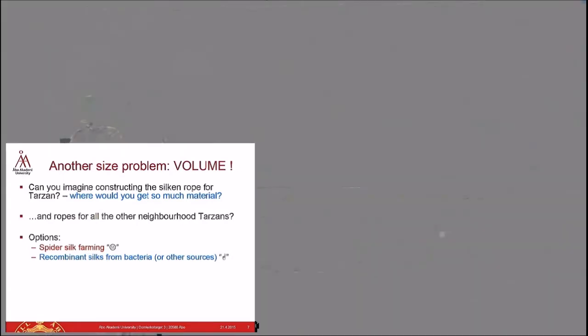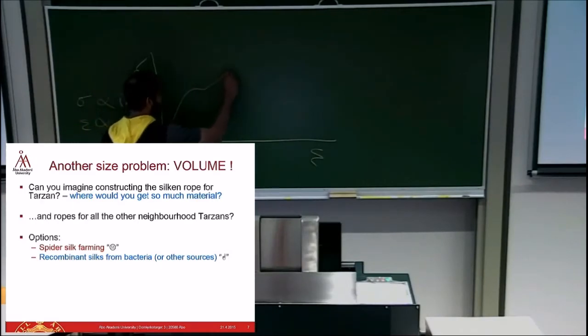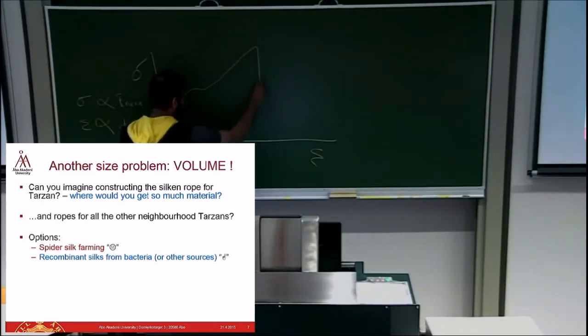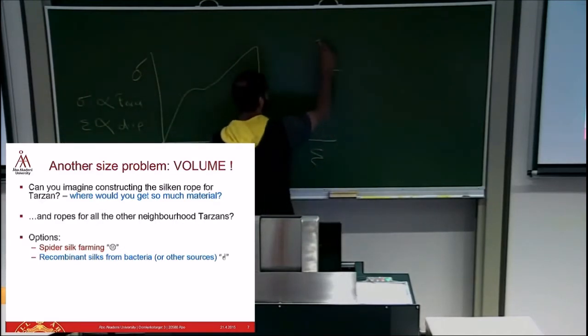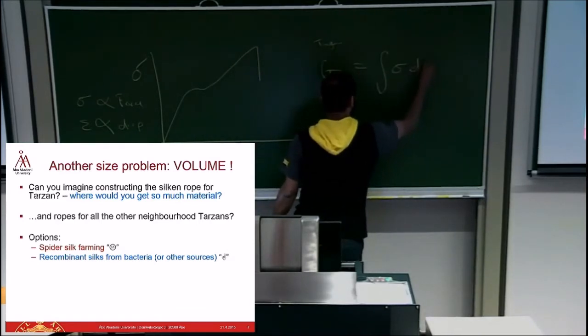And typically, a curve for silk will go like this. And then the toughness, G, is the integral of stress by the change in strain.